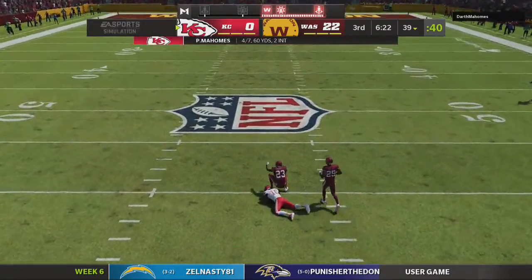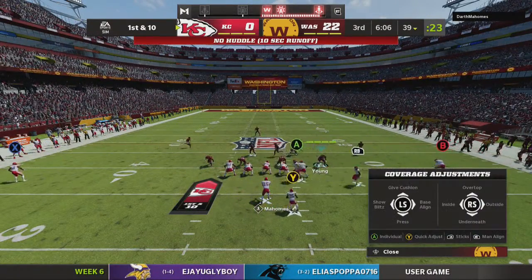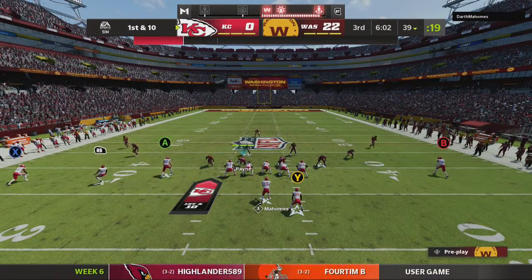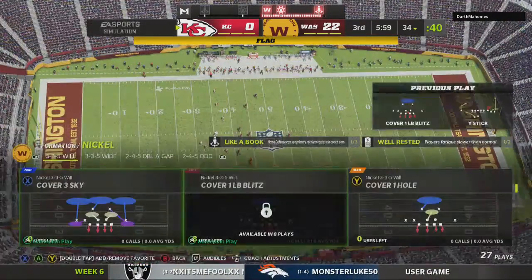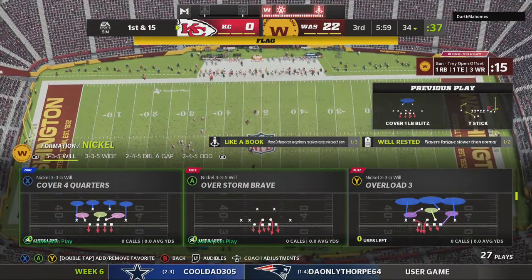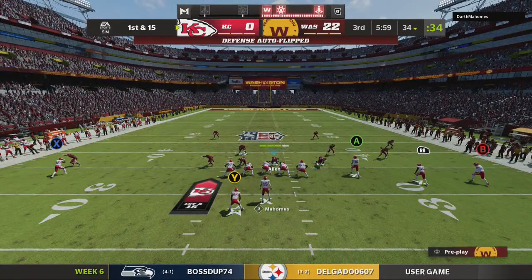Now a pass that's taken in by Hill. And mark him down way up close to the 40 at the 39. A gain there of 21 yards. Now whistles and a flag down. Looked like one of the Chief linemen might have moved. The false start backs him up 5. 1st and 15.